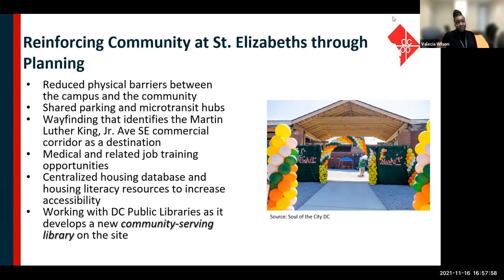So that includes reducing physical barriers between the campus and the community. And that looks like more inclusive landscaping, public space that bridges the Congress Heights to the campus. We're looking at shared parking and microtransit hubs that really recognizes that St. Elizabeth's is a part of the Congress Heights community, and thinking about where those hubs, where that parking is located, so that connection is very clear.